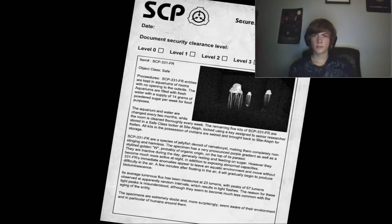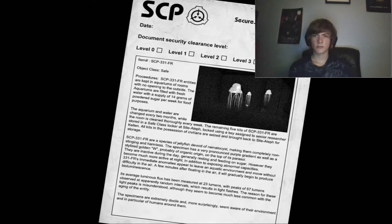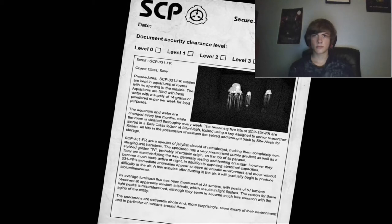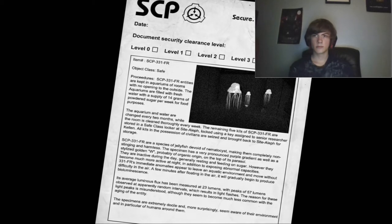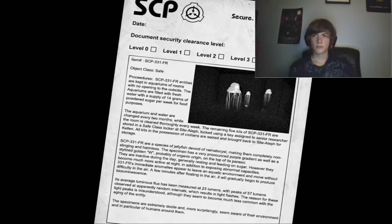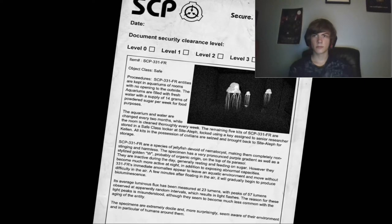The remaining 5 kits of SCP-331-FR are stored in a safe class locker at Site Aleph, locked using a key assigned to Senior Researcher Kellen. All kits in the possession of civilians are seized and brought back to Site Aleph for storage.